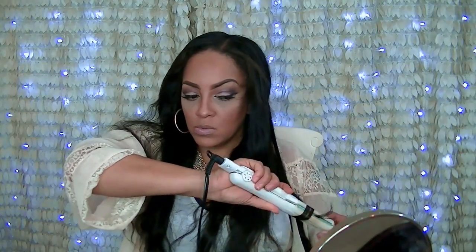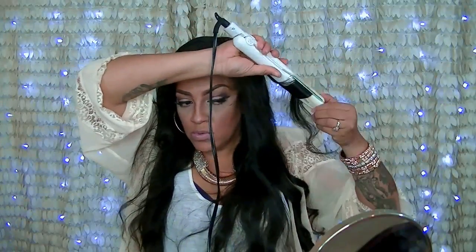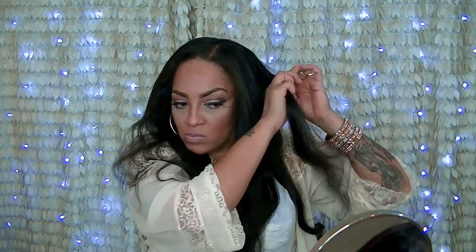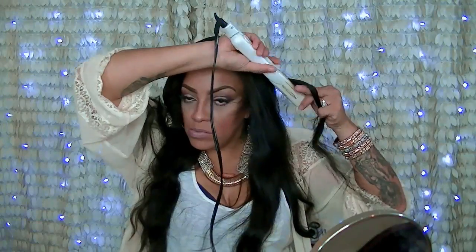This is some really nice thick hair, so you don't need a lot of it, and that's what I like because normally I'll use about four bundles of hair, and this is not equivalent to four bundles. The density is, but the amount of hair used has not been more than four bundles of hair. But I do like a lot of full hair, so I'm really happy to be trying this out, and I'm just going to go ahead and continue to curl it. I want some loose flowing curls.